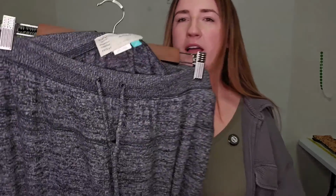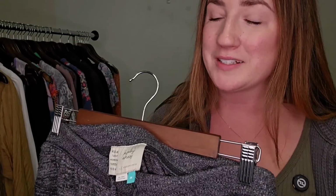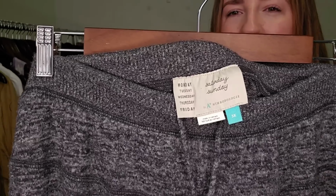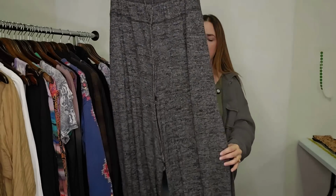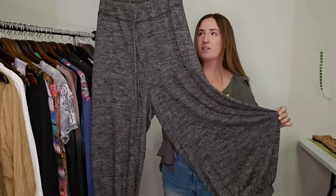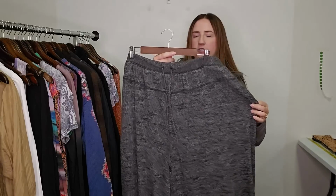All right, next up, I always love finding Anthropologie at the bins, but I especially love it when it's plus size because Anthropologie plus size pieces always fly for me. So this is the brand Saturday Sunday, and these are a pair of 3X jogger sweatpants. Now, I couldn't find a whole lot about jogger sweatpants in this size on eBay. However, very on trend, almost like a barrel style leg pair of jogger pants.